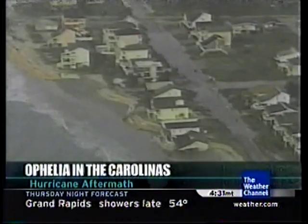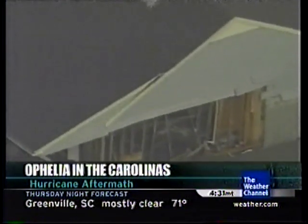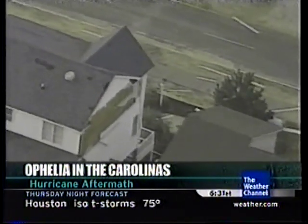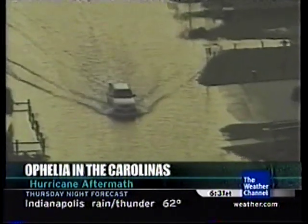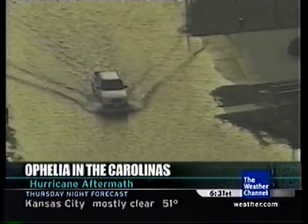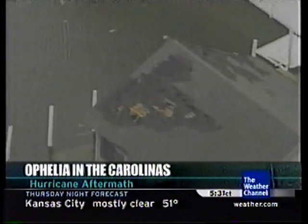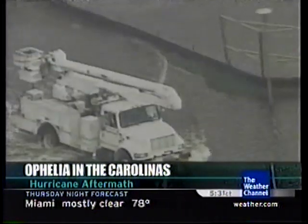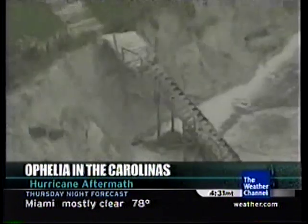And today we've been getting a look at what the storm has done. You can see the waves right up next to the houses along the coast there. A lot of damage. Roofs collapsed and walls knocked in. There was flooding in a lot of the inland waterways and roadways. And boy, it's just been really bad in some areas of southern North Carolina. Winds there gusting between 80 and 90 miles an hour. So even though it was a minimal hurricane, a Category 1.